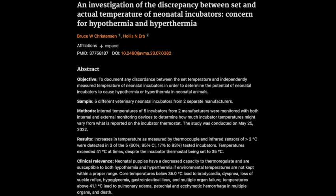It's like a puzzle. And while those external monitoring tools are important, we can't forget about checking the neonate's rectal temperature. Right. That's the gold standard. It tells us what's really going on inside. Exactly. We can have all the fancy equipment, but if we're not checking their actual body temperature, we're missing a big piece. It's about connecting the dots between the environment and what's happening inside the neonate.